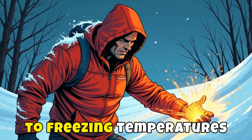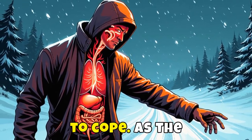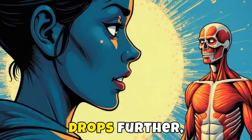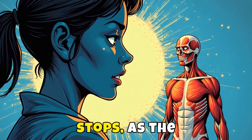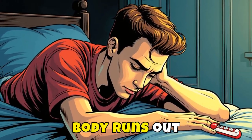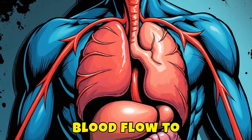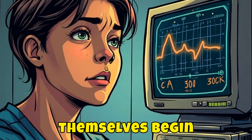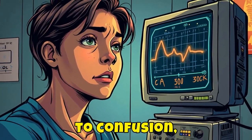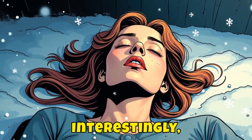Prolonged exposure to freezing temperatures can overwhelm the body's ability to cope. As the core temperature drops further, shivering slows down and eventually stops, as the body runs out of energy to keep it going. Blood flow to the extremities remains limited, but now the organs themselves begin to cool, leading to confusion, fatigue, and eventually unconsciousness.